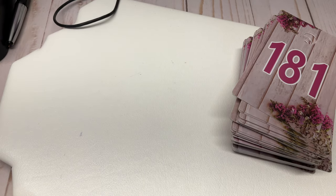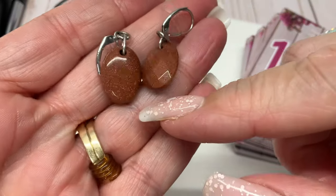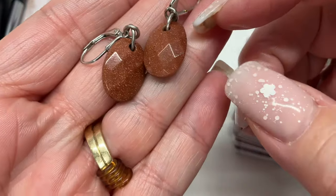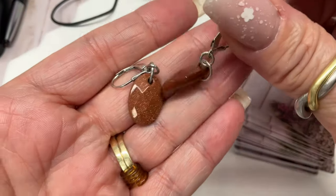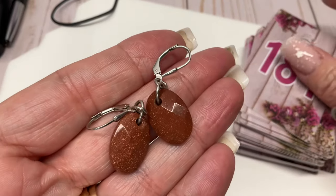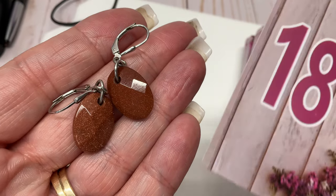Okay. What are these? These are cute, you guys. Look at these little gold stone earrings. Aren't they cute? Okay. Hold on. Is the other side faceted? Yeah. I was like, these don't match. All right. So what's the front? I would assume the front is the facet. It is. These are sterling and goldstone leverbacks. Let's do 15.